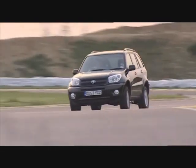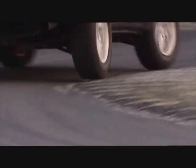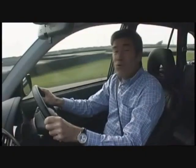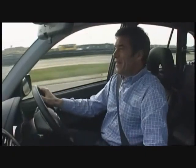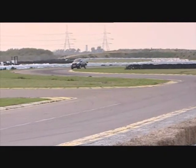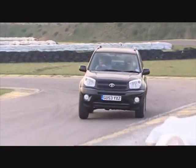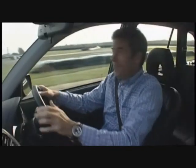There is a fair bit of understeer. You feel the back picking up underneath you, but you never feel insecure. You never feel like you're about to be in any trouble. Also surprised at how little lock is needed around this little tight circuit. And that little 2-litre engine pulls really well. Not quite a GTI, but a lot of fun.